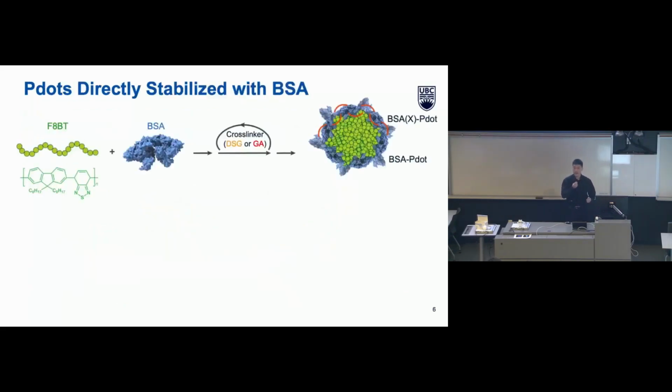So our idea is to cut the amphiphile. We directly use BSA to stabilize P-dots. We chose PFBT, one of the commercialized semiconducting polymers, and use BSA as the coating material. Given several cross-linking processes using DSG and GA, we make BSA P-dots or BSA cross-linked P-dots.